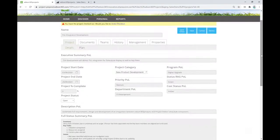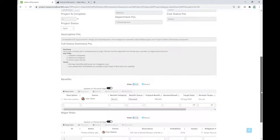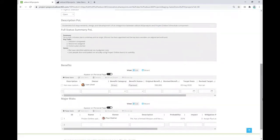And so that's the beauty of this, because where Edison's absolutely going to add benefit to your Project Online implementation is around the user interface, but also around things like benefits, risks, issues, changes, lessons learned, all of those types of information, distributing it to the individuals for ownership. It's going to add huge benefit to you there.